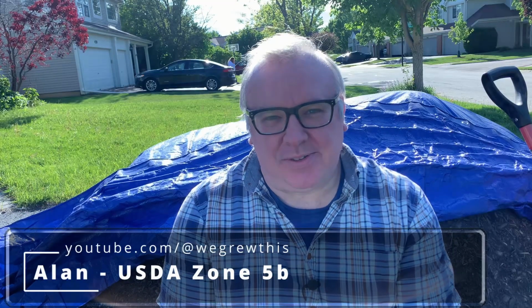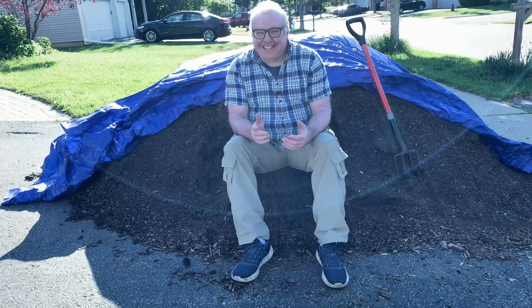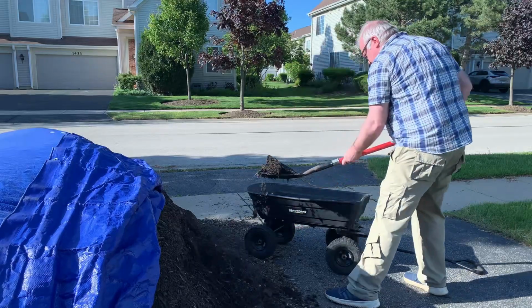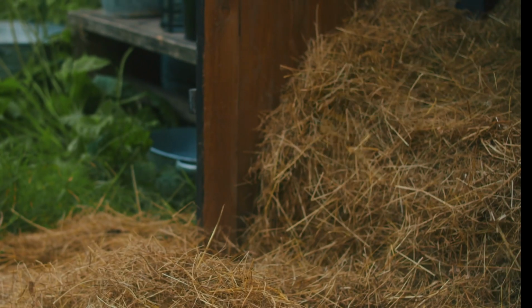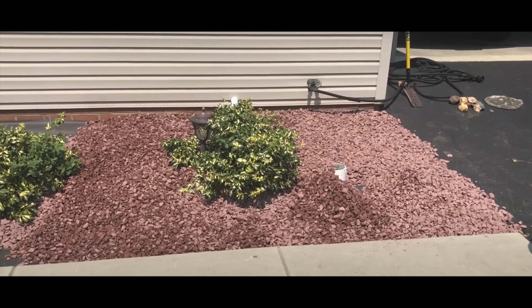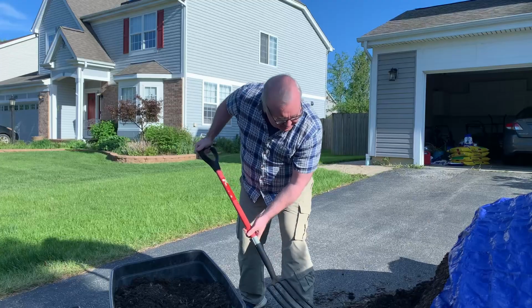Every May, I get a special delivery, one that reminds me that it's time to get things moving in the garden. Let's talk about the importance of mulch. There are plenty of reasons to incorporate mulch into your garden, whether you're using an organic mulch like wood chips or grass clippings, straw, or inorganic materials like chipped bricks, stones, plastic, or even shredded tires.